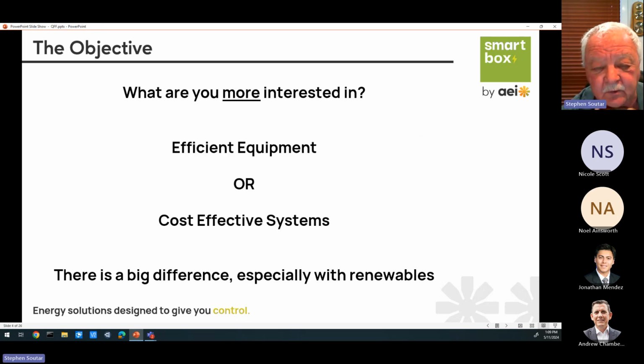And the other thing that's really important is, what's the objective? What are you really more interested in? Are you after efficient equipment, or are you after a cost-effective system? Because there's a really big difference between the two. So you can pick a pump, for example, that's really efficient, runs at best operating point when it's operating flat out, and then you put a variable speed drive on and it spends most of its life not actually running at that point, but you may be moving the pump to a less efficient place that makes the overall system more cost effective to operate, and that's especially important when it comes to renewables.